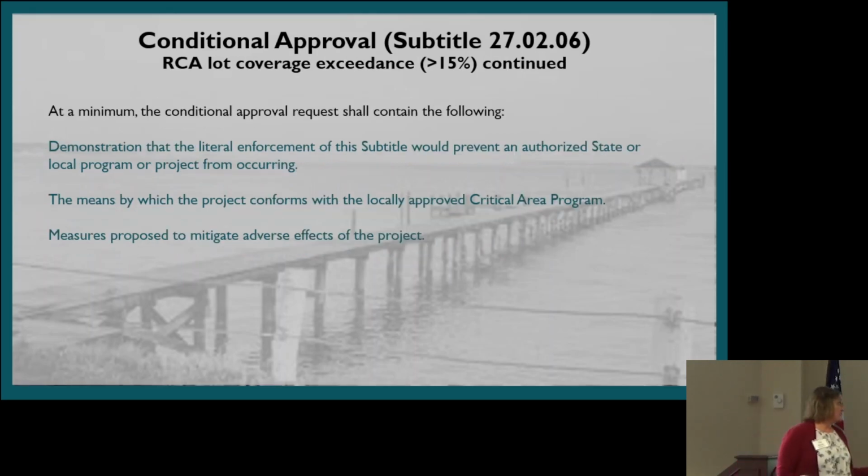Okay, so at a minimum, the conditional approval request shall contain the following: demonstration that the literal enforcement of the subtitle would prevent an authorized state or local program or project from occurring. So again, with the patchwork of the designations, if the RCA regulations for lot coverage were enforced, then UMSES could not realize or maximize the potential on it.